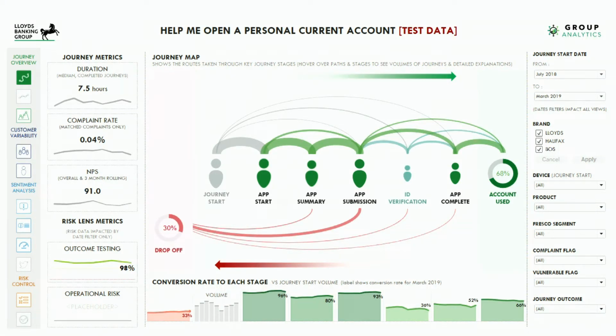Pippa showed this earlier. This is, I think, quite a good example of how we've taken what would be a standard dashboard and put some really good viz on there to tell a story. The work we do on customer journeys looks at, this is test data, but for example, if a customer wants a product, how many steps do they have to go through?